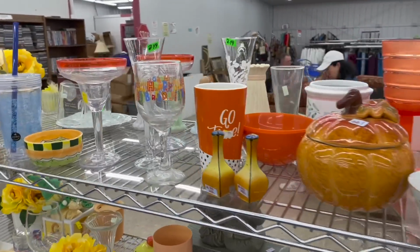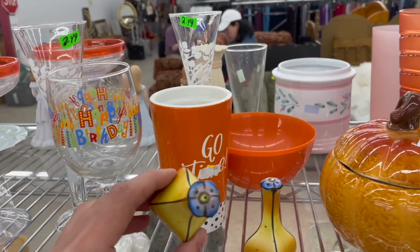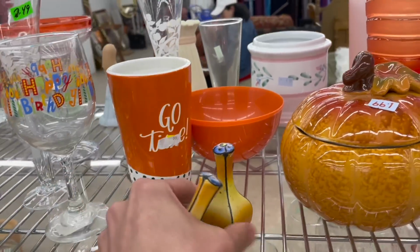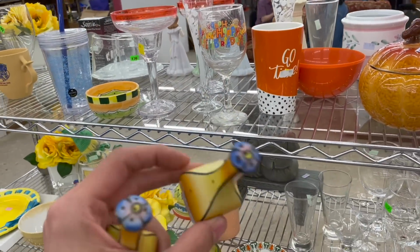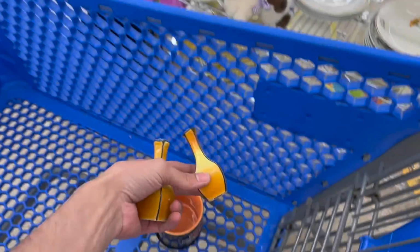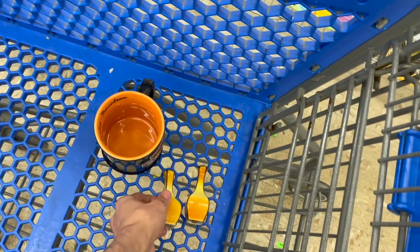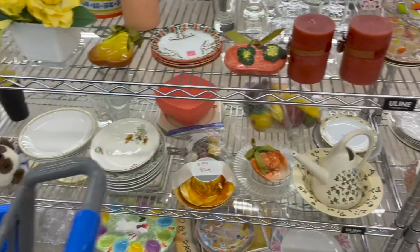Oh, look at these salt and pepper shakers. Oh, I like it with the flour on top. They're $3 for the set. I like those. I don't see any damage. I'm gonna put that in. It's definitely a different shape. Let's see what else there is.